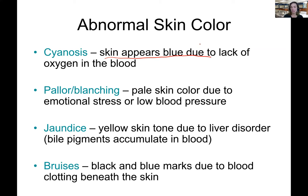Pallor or blanching. This is a pale skin tone, and a lot of times this is from emotional stress or even low blood pressure, right? When your blood pressure tanks, think of pressure as like filling up a water balloon, right? The more water you put in it, the more pressure there is in there. So that's kind of how I equate blood pressure. If your blood pressure is low, you don't have enough pressure to push your blood out to the surface of your skin, so it doesn't look nice and rosy. You look really pale. You look really drawn, right?